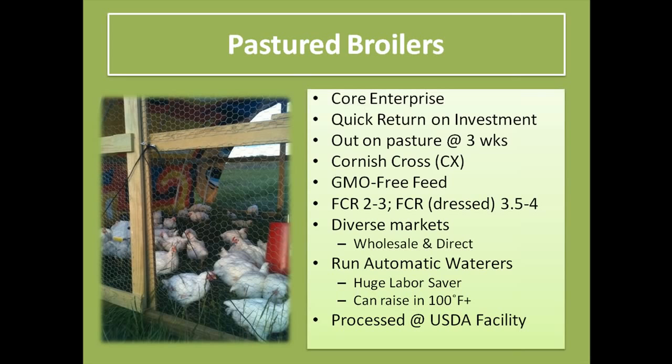we get 1 pound of live bird. Now when we process or slaughter that bird, the feathers, the guts, there's a lot of stuff in there that the customer's not going to buy. You lose about 30% of that. So we end up getting about 3.5 pounds of feed to 4 pounds of feed is what it takes us on our farm to produce 1 pound of chicken that gets sold, which isn't bad when you think about it.